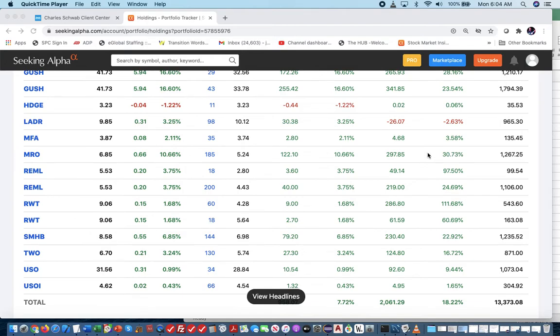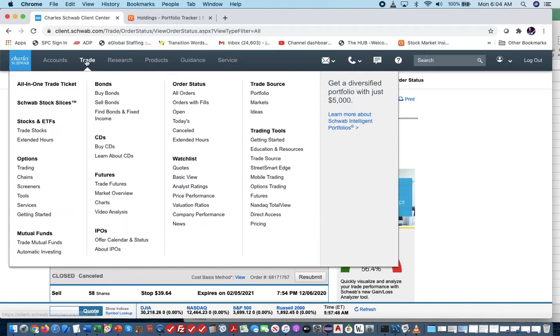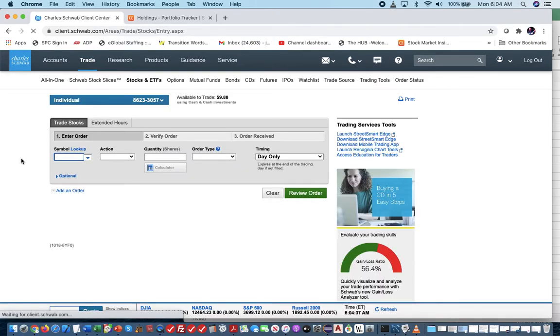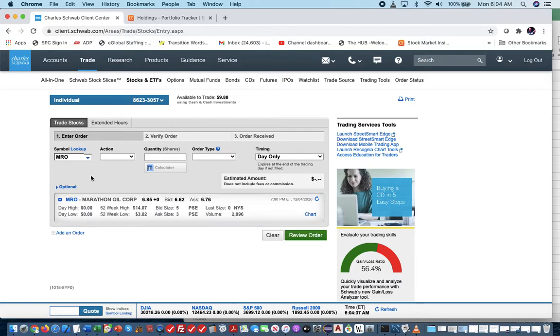So if you've purchased a stock or an ETF and you want to protect the gain that you have, you're going to go over to your brokerage account and place a type of sell. I'm not looking to sell it right now, but if it drops below a certain value, I want to sell it. So MRO, pick it.